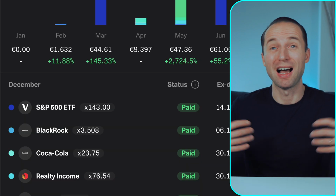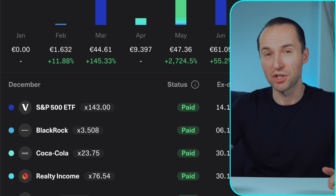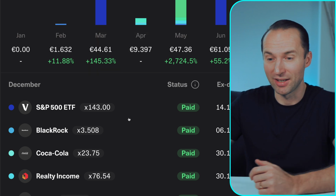Obviously, none of those stocks are stock recommendations. Do your own due diligence. These are just stocks that I invest in and feel comfortable with.